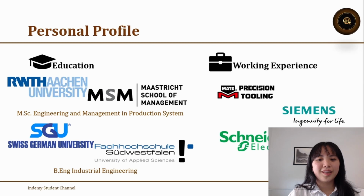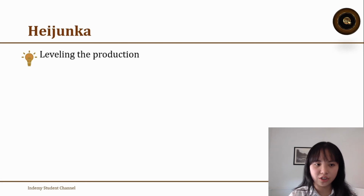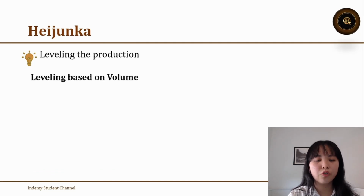So, the first tool that we will discuss today is called Heijunka. Heijunka comes from a Japanese word which means leveling. So Heijunka in here means leveling the production. So leveling the production, there are 2 types. The first one will be based on volume and the second one will be based on product type.